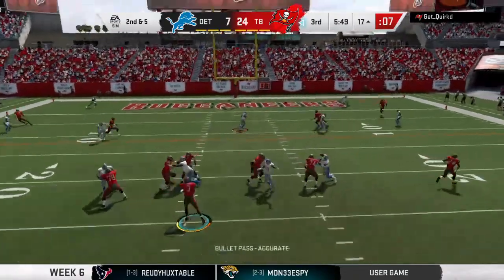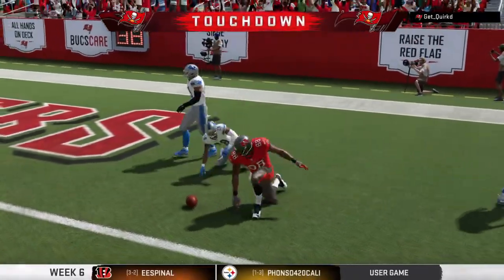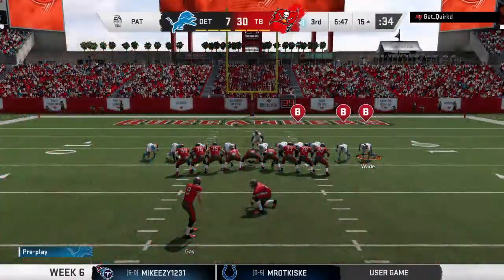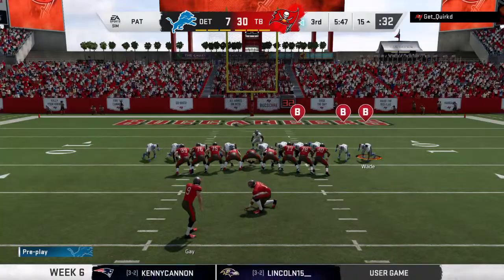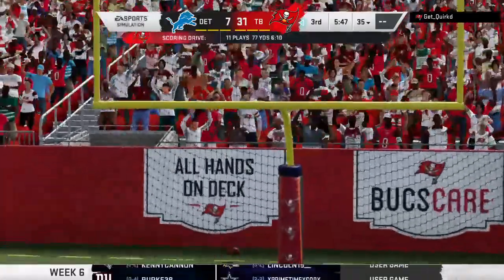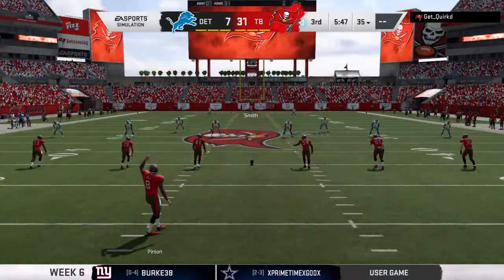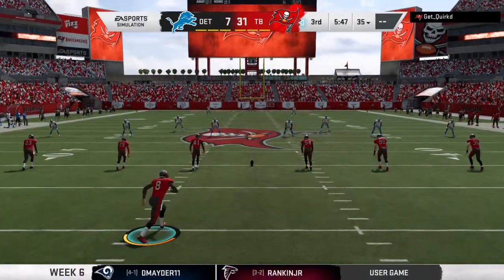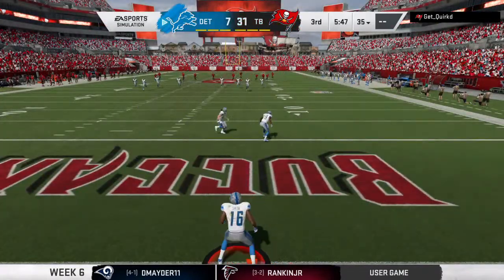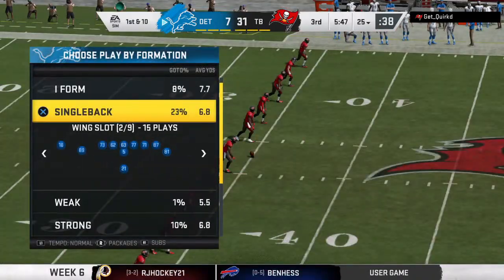From the 17, Winston. And he hauls it in for the Buccaneer touchdown. 3 touchdown passes now in the ball game for Jameis Winston as the Buccaneers tack on to their lead. Extra point by Gay is up and good. And the lead is now 24. And following the touchdown now, it's Bradley Pinion on to kick this one away. And this will be a touchback as that sails over the end line.